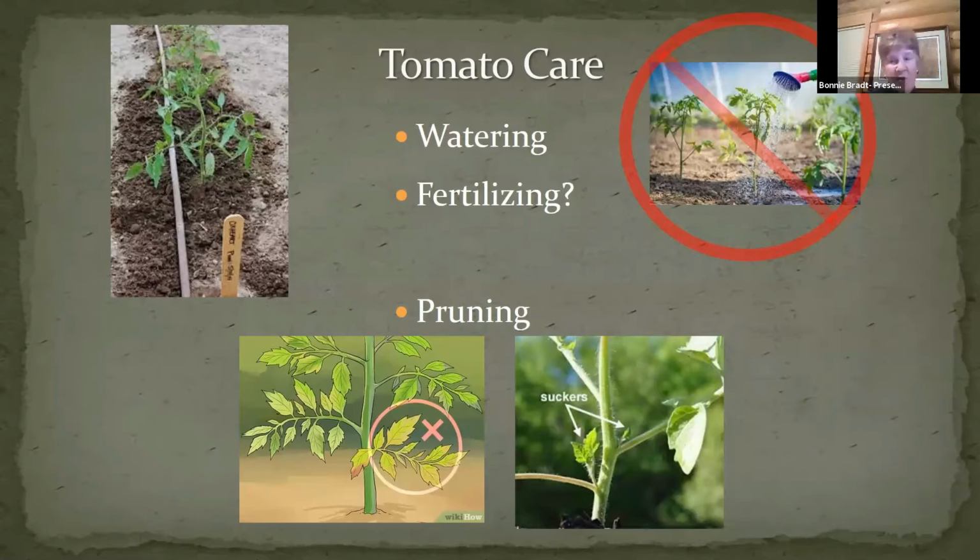Unfortunately, we can't stop the rain. The rain's going to come when it does, but luckily we live in a Mediterranean climate and it doesn't usually rain in summer here, so that shouldn't be a problem.